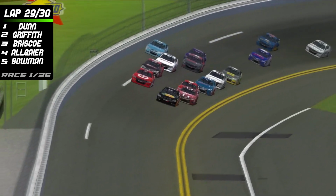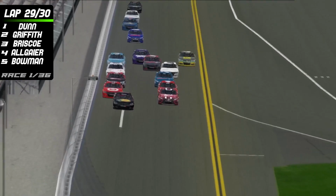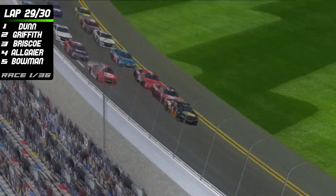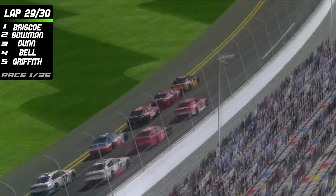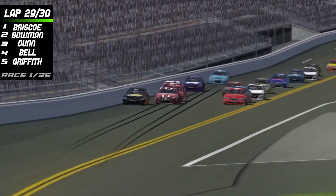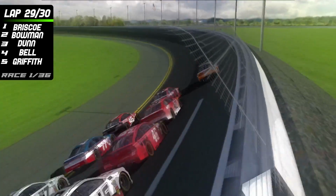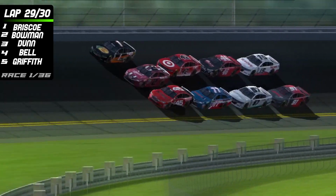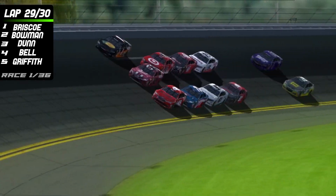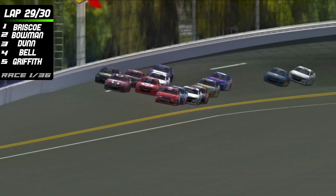Chase Briscoe bringing us to 2 laps to go here at Daytona. But Alex Bowman, he is looking for the race lead, not quite able to get to the inside. 2 laps to go. Bowman, he's going to be able to dart to the inside, but look who's there. It's Christopher Bell in the 45 for Germain Racing. Looking for his first career win of 2029.